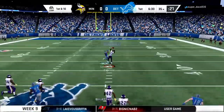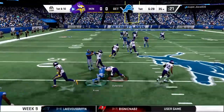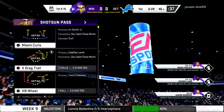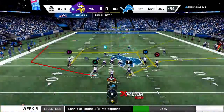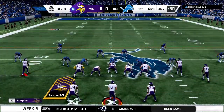Now Kaiser. Into heavy traffic, and it's intercepted. Picked off at the 40. And the return out shy of midfield to the 46-yard line. Certainly not how they envisioned ending their opening drive here in the first quarter. Too many ones in this play. First quarter, first drive, first interception throw.